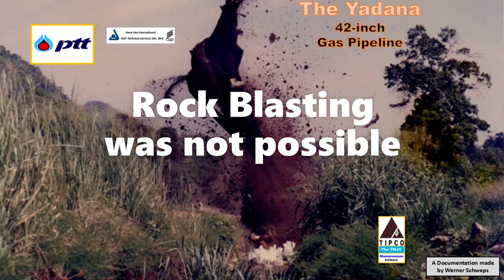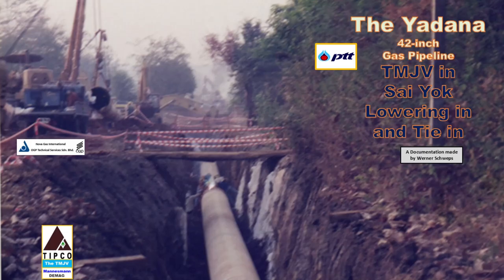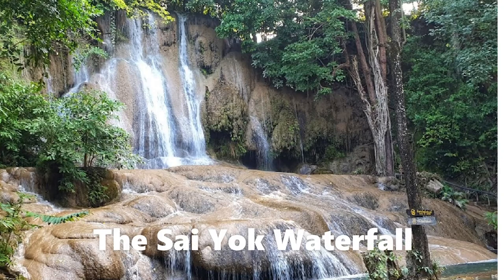Rock blasting wasn't possible due to the nearby buildings. We later used a heavy rock trencher to cut the rock out and laid down the 42-inch pipe string, but progress was very slow, but it got, of course, finished. The pipeline continues its way to pipeline kilometer 0.71, the entrance road to the Sai Yok National Park where the well-known waterfall is located. Our road crossing work on this entrance road was done by the open cut method.